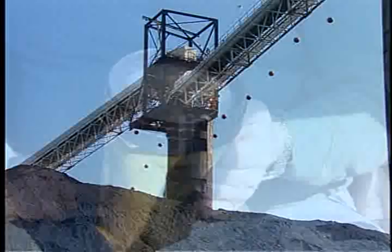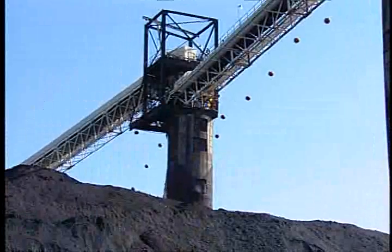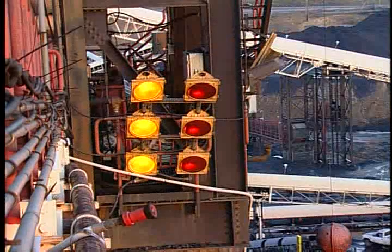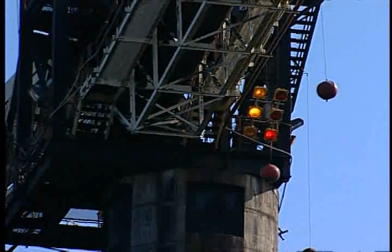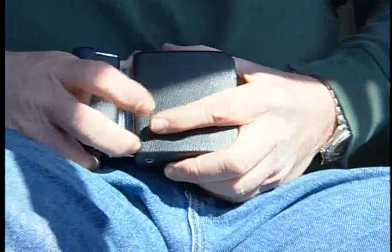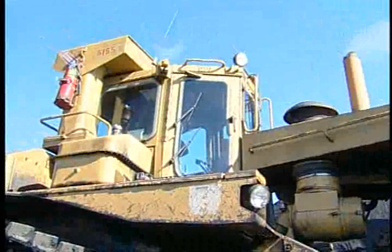A system of easily visible markers should be suspended over the tunnel feeders to indicate their location. Lights or signal systems that identify which feeders are operating should be installed. Equipment operators should wear their seat belts at all times and keep their doors and windows closed.